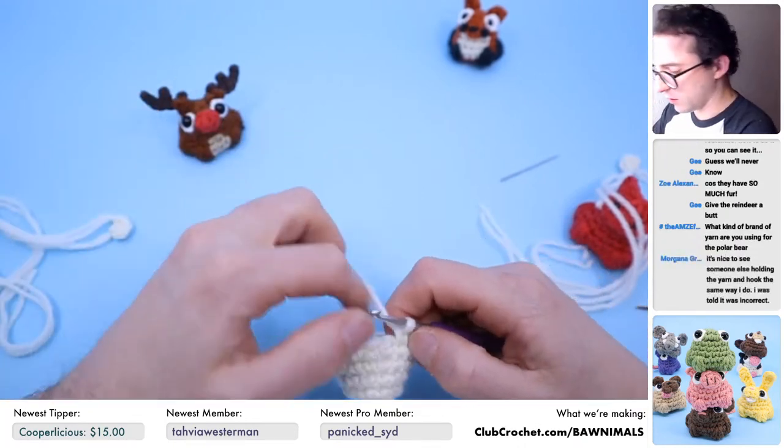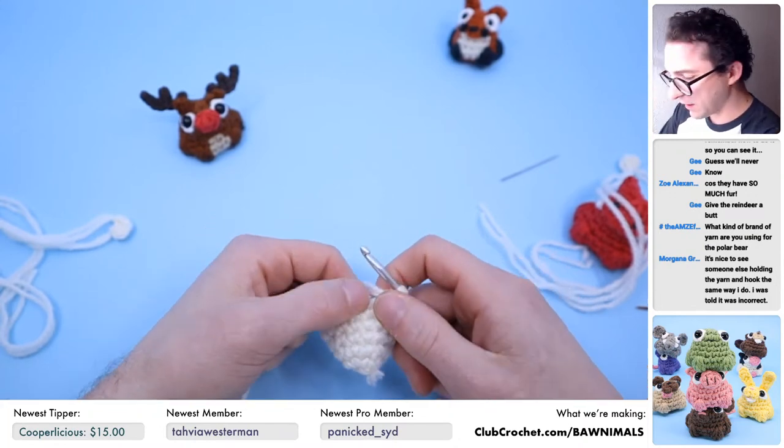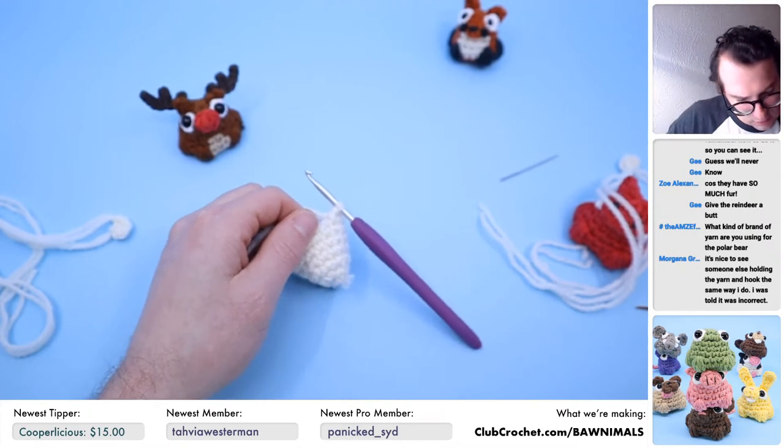Now we're at the trickier part. Before, I think I should do a bobble stitch for the tail, right? Because do polar bears have tails?